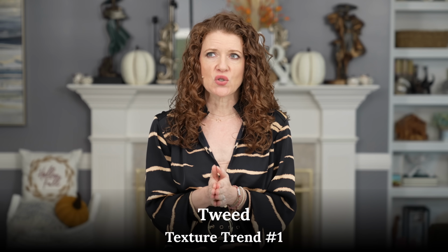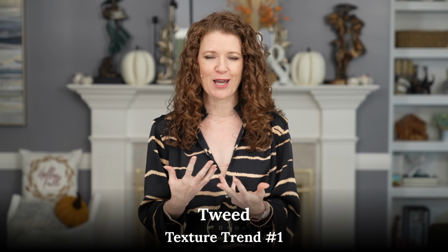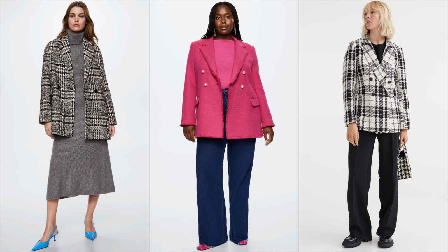But the textures that I want to talk about, there are a few of them today, and the first one I want to mention is tweed, because tweed is something that makes me think of Chanel, because she came up with the tweed jacket, and there are a lot of styles that are very Chanel, but I'm also seeing coats out of tweed. I'm seeing oversized blazers out of tweed, and I actually ordered one from H&M in the spring, and it was so heavy that I sent it back. So I really think this is a great item for the winter time, because most of the time it's pretty thick and it will keep you really warm.